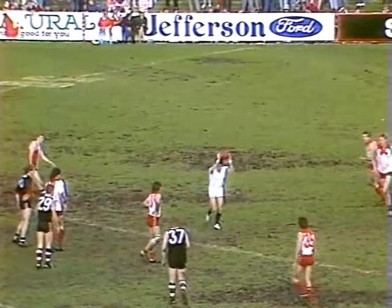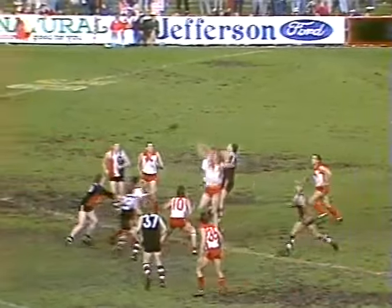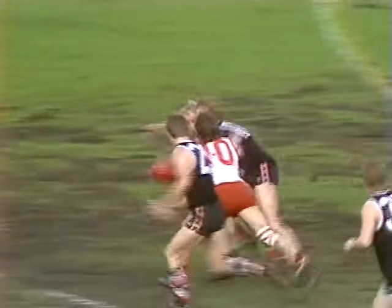Been a good contest so far. The Swans got the early break. The Saints have pegged them back. And a very high bounce again. Coughlin gets the hand pass out. That's the real glue pot. Burke did well to get rid of it, actually.